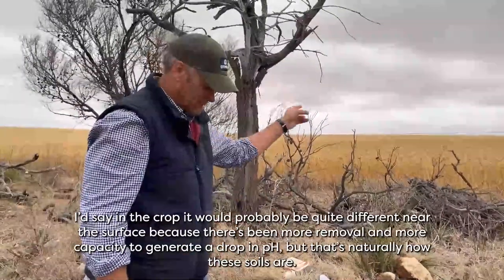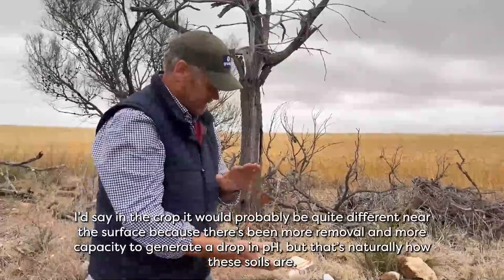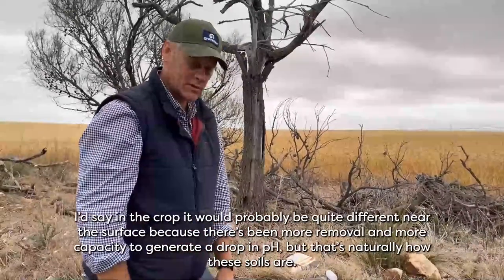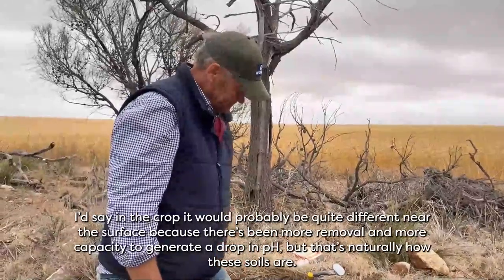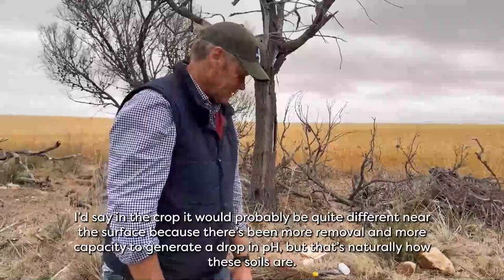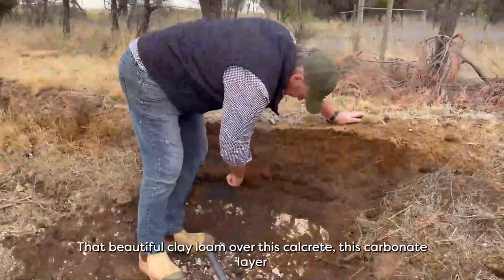I'd say if it cropped, it'd be probably quite different near surface because there's been more removal and more capacity to generate a drop in pH. But that's naturally how these soils are. That beautiful clay loam.